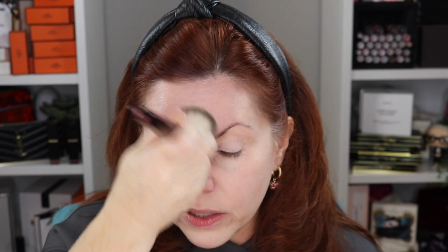I don't know if you guys can see it, because the camera tends to blur imperfections a little because of the lighting. What is happening is that you can see every single little pore on my face.